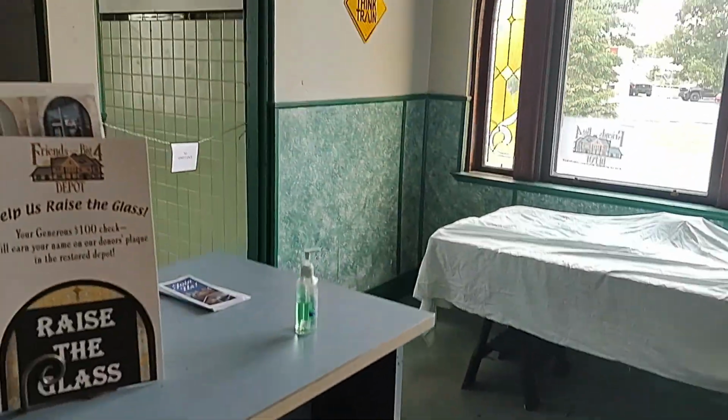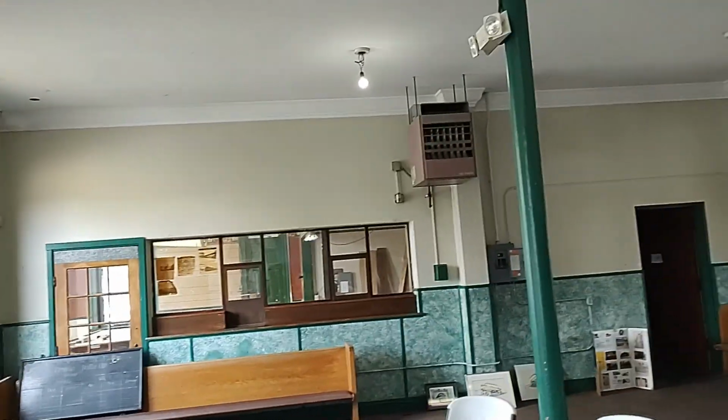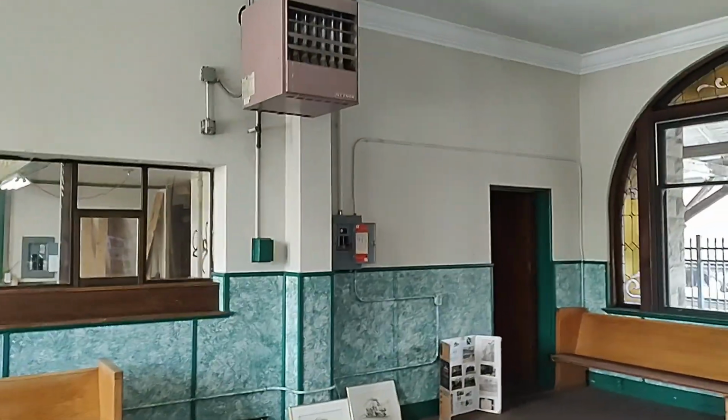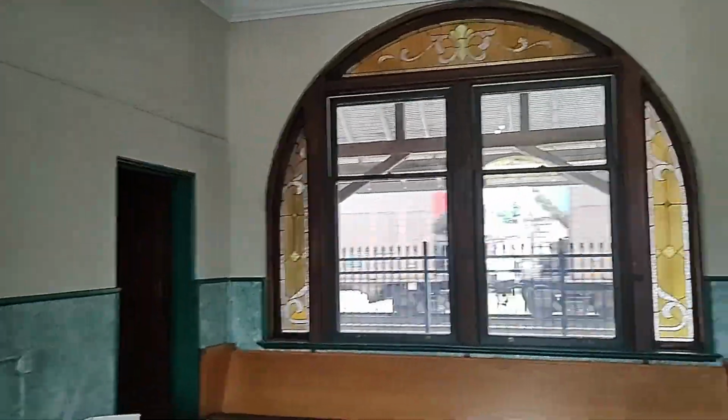There's still a lot of work to do, but it is a beautiful building. We're here till 4 o'clock today on June 9th, but please follow the Friends of the Big Four Depot on Facebook for future events.